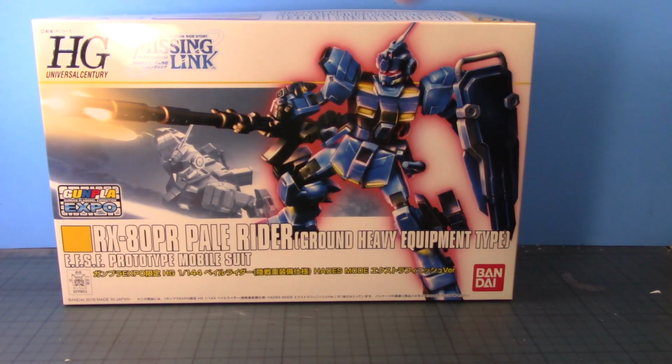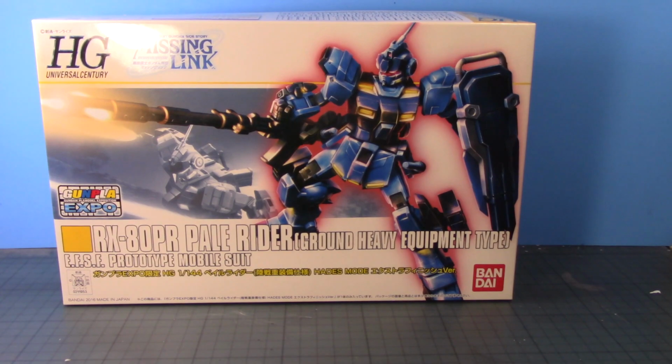How's everybody doing? I'm back, ready to begin building new kits, and today I have decided to build this guy. The 144 scale, high grade, RX-80 PR Pale Rider, ground heavy equipment type, from the Mobile Suit Gundam Side Stories Missing Link, which was only available on the PlayStation 3. This is a mobile suit that was not only shown in the game, but was also seen in the Mobile Suit Gundam Side Stories Missing Link manga.